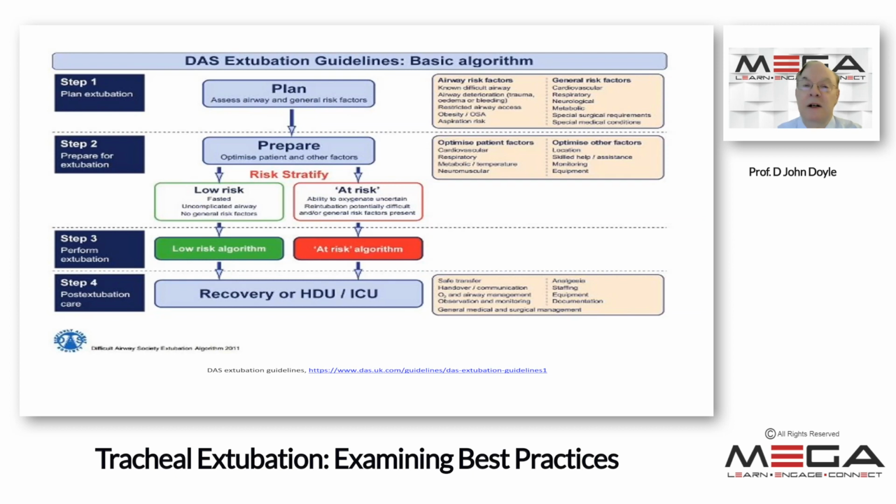We could put all this together with an extubation algorithm. Now, the Difficult Airway Society, which originated in the UK, has come up with some extubation guidelines, and they have a basic algorithm and then a more complex algorithm. And as you can see here, step one is to plan extubation. Study airway risk factors like a known difficult airway or obesity, obstructive sleep apnea, an aspiration risk problem. These are all things that you may want to be able to have plans for. For example, if you have obstructive sleep apnea, you may want to extubate the patient sitting up as much as possible, and you may want to assist ventilation afterwards. There are other techniques that can be used that I'll have a chance to discuss momentarily.